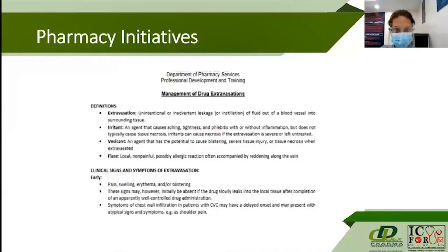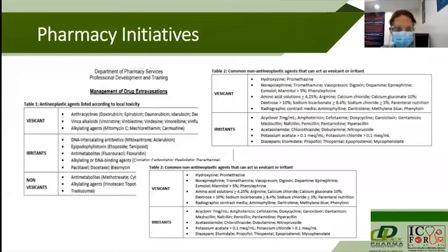Another innovation, or a way to promote safety, is that we created a reference under the pharmacy department about the management of drug extravasation. Included in this reference are the following: the list of anti-neoplastic agents that can cause local toxicity. We have here a list of vesicant, irritant, and non-vesicant anti-neoplastic agents. We also have a list of non-anti-neoplastic agents that can act as a vesicant or irritant.